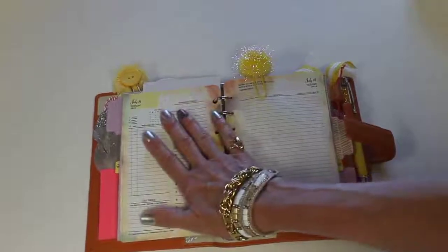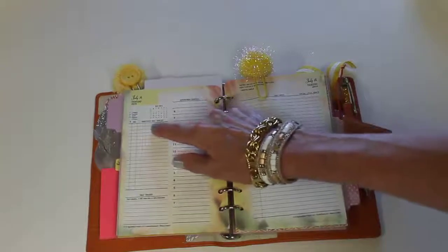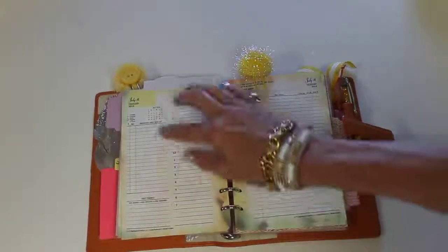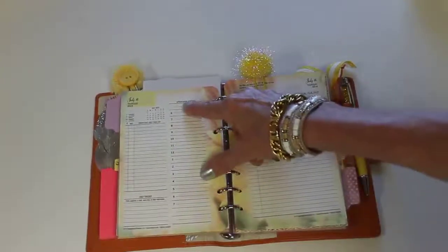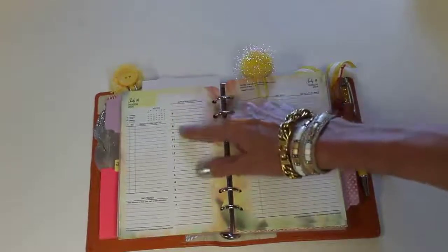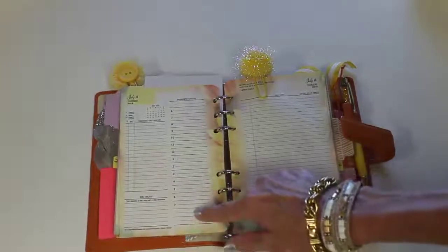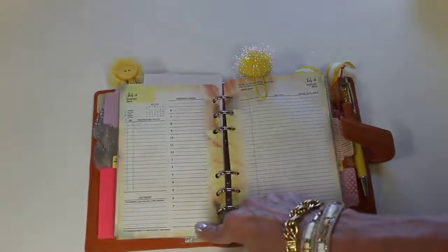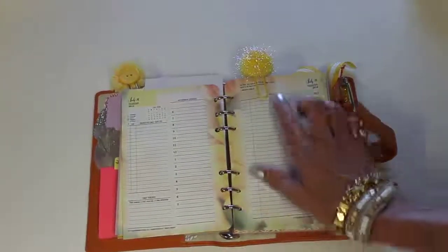So on the very left of the left-hand page, it has your prioritized daily task list. I use that as I always have. This is my to-do list, and then I go through and prioritize it and number those. I've got another video on that. Here's your appointment schedule. It starts before 6 in the morning and goes hourly till 7 p.m. at night, and then it has 2 more lines for times after that. Then the right-hand side of that day is daily notes.